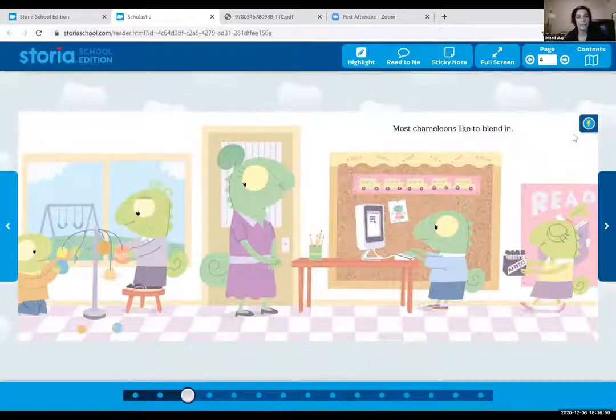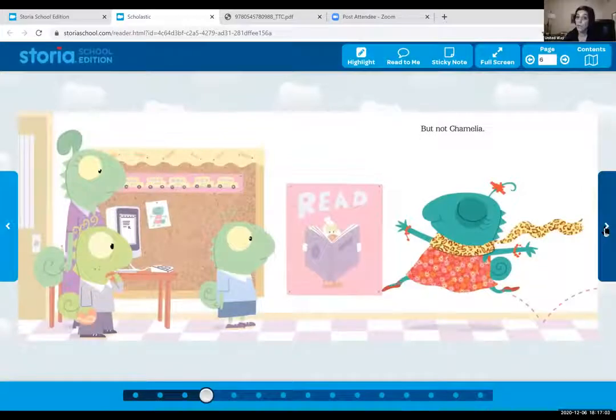Most chameleons like to blend in. Where do you think they all are right now? But not Chamelia. Do you see her? She is very different from the other chameleons. How is she different? What is she doing to show that she's different? She's wearing bright colored clothing with lots of patterns and prints, and she stands out from the other chameleons.